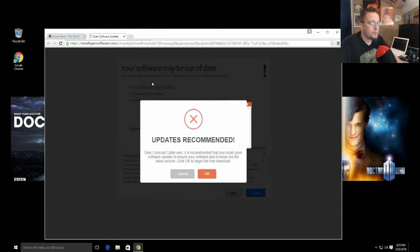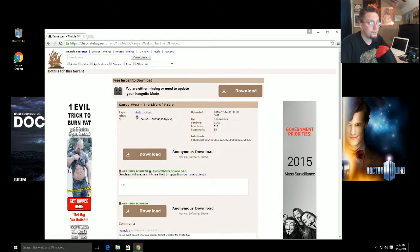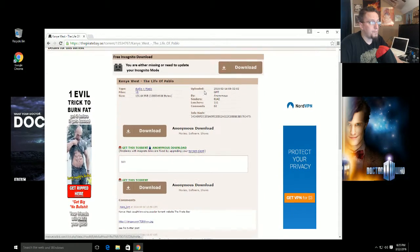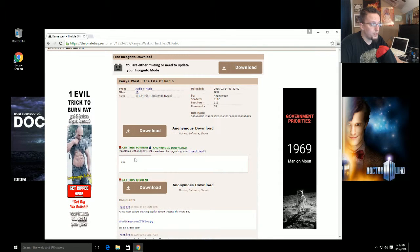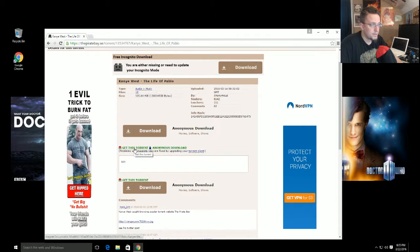While you're browsing the web, you're probably going to run into things like these. This is going to happen. This is not an official Comcast statement. This is not an official Windows error. This is simply a web page I can move and close. Now I'm in here and look. Bam, there's all these other download buttons, when all I really want to do is click right here. Click on this, get this torrent.